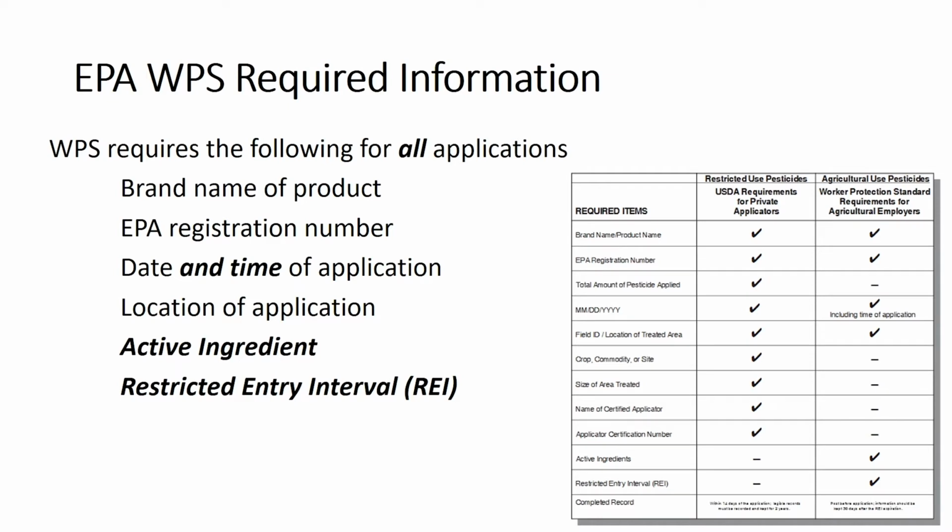USDA and EPA both require brand name of the product and the EPA registration number. USDA requires the date of application, but EPA Worker Protection Standards requires the date and time of the application. Location of the application is required by both EPA and USDA. But in addition, EPA and Worker Protection Standards wants to know the active ingredient and the restricted entry interval for that particular product, and they want you to make sure that that's on the records as well.